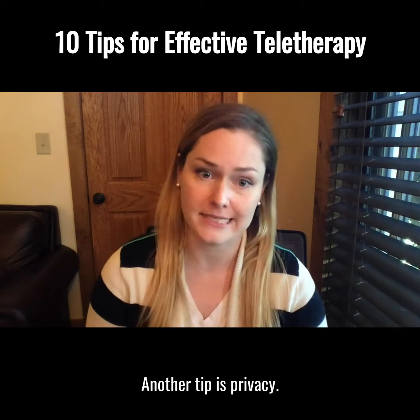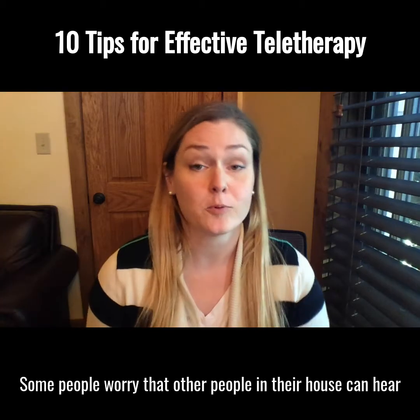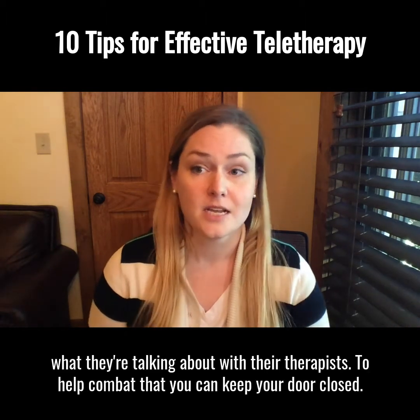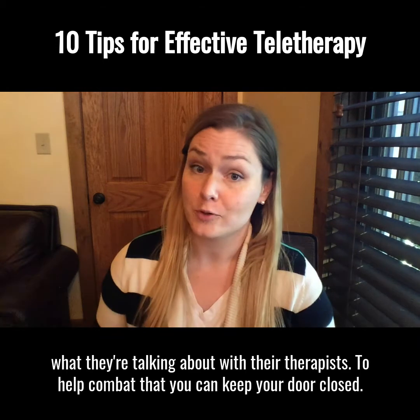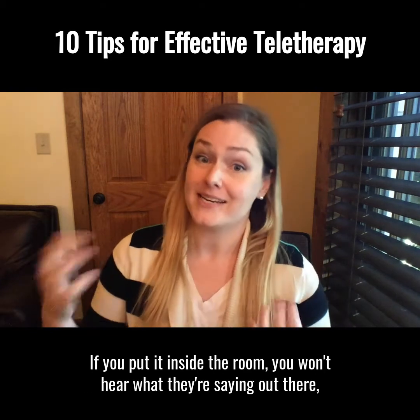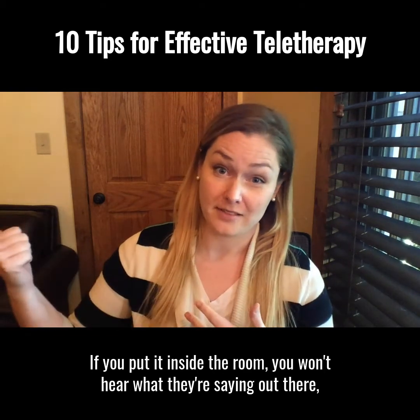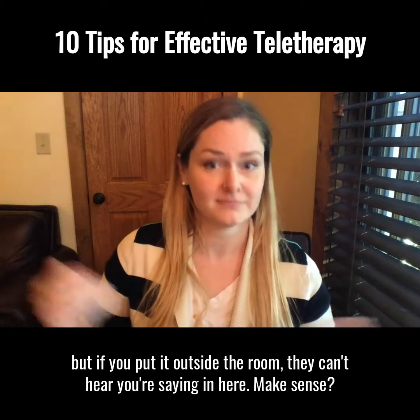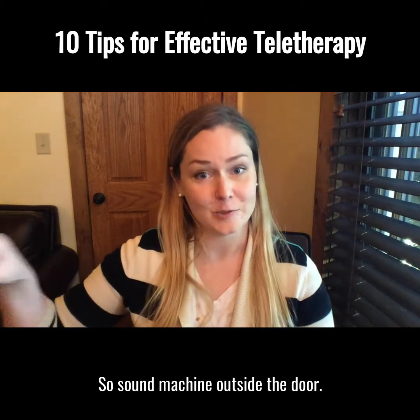Another tip is privacy. Some people worry that other people in their house can hear what they're talking about with their therapist. To help combat that, you can keep your door closed. You can also put a sound machine outside of the room that you're having therapy in. If you put it inside the room, you won't hear what they're saying out there. But if you put it outside the room, they can't hear what you're saying in here. Make sense? So, sound machine outside the door.